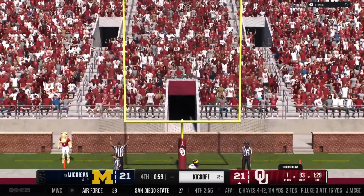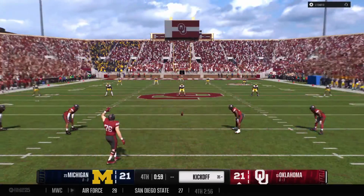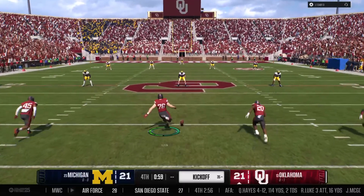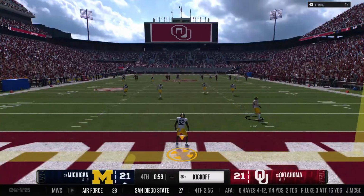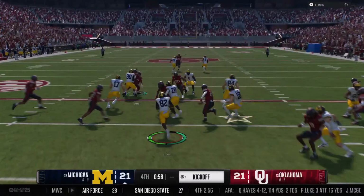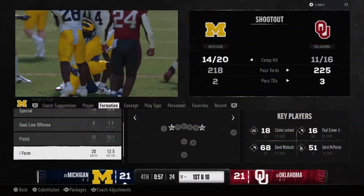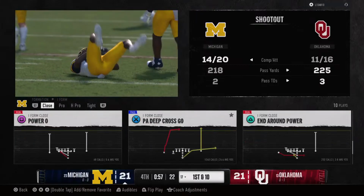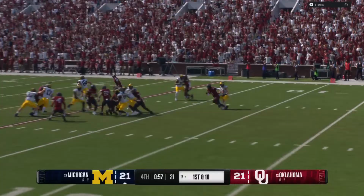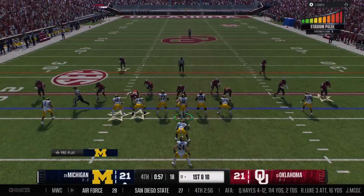Now, all you need is that extra point. Bring the kicker out there. This is what you do. Just like practice, knock it through the uprights, tie this football game, and we might be looking at overtime soon. He'll bring it out. It's Stewart. Stopped at the 17, and he's probably second-guessing that return. And here comes the Michigan offense back on the field.